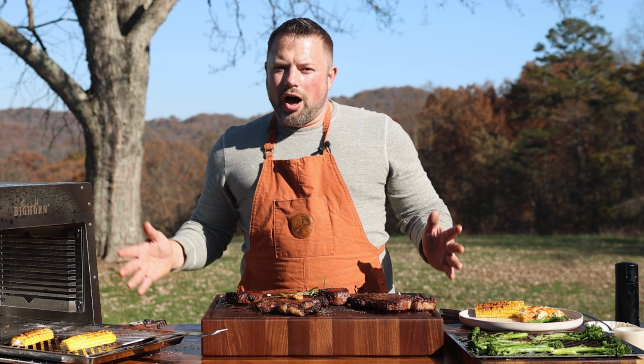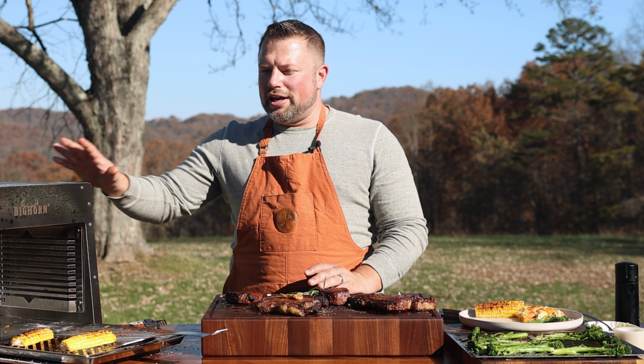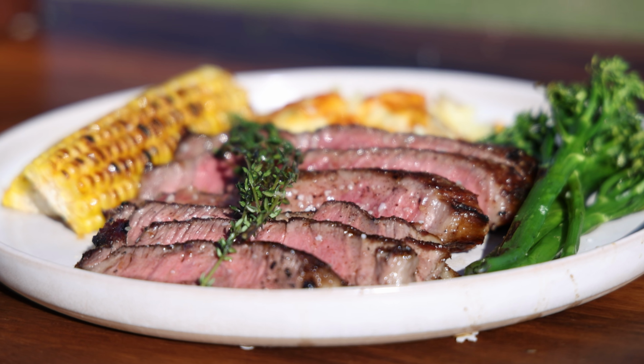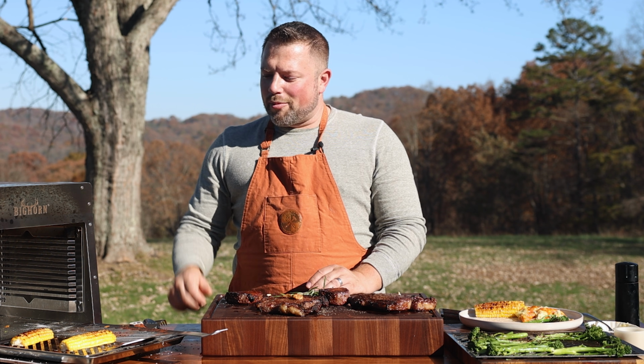And you can't get that hot with cast iron. You're not going to get that hot on your stovetop. It takes something like this to get that hot, and this brings restaurant quality heat to something that's portable and you can take outside and cook anywhere. You can take this to tailgates, you can take it camping, or you can do it like I am right here on the back porch.